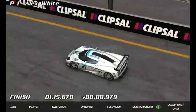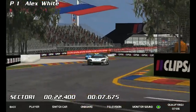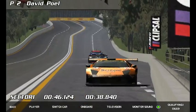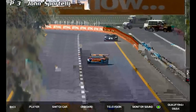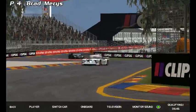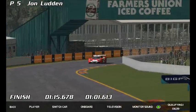So Alex White is still out there on pole. He just finished another hot lap, about 1 second slower than his pole time. David Poole is still out there trying to answer Alex White back. John Sportelli is driving the Lamborghini Murcielago out in third, getting a little loose down the straight and has to slow it way down. And Brad Maris is currently qualifying in fourth position, driving the Panos GT1.